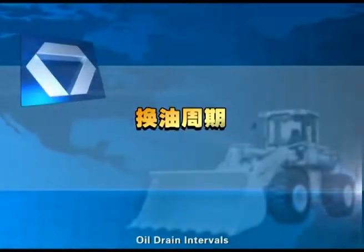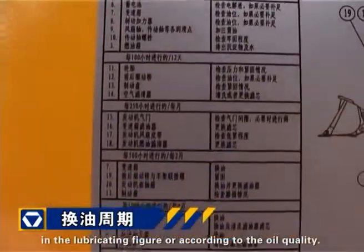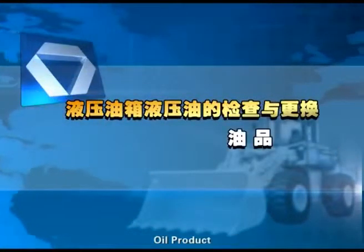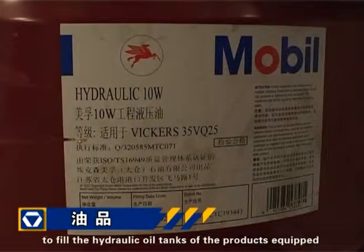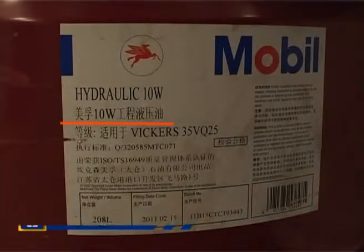Oil drain intervals. Change the oil following the intervals specified in the lubricating figure or according to the oil quality. Inspection and change of hydraulic oil in tank. Oil product. Use the Mobile 10W engineering hydraulic oil to fill the hydraulic oil tanks of the products equipped with a full hydraulic wet braking axle.